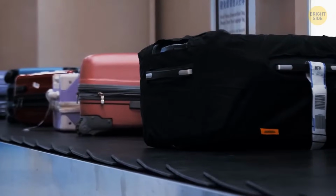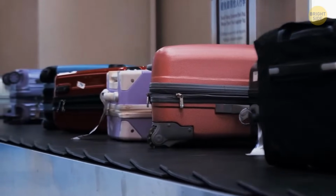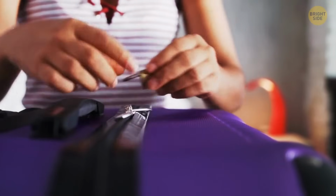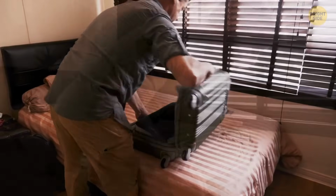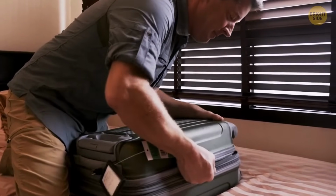Do you know why nearly all luggage bags and backpacks have two zippers? It's way more convenient and easier to open in that way. But not just that. You can also lock these two zippers together to keep the stuff inside your bags safer.